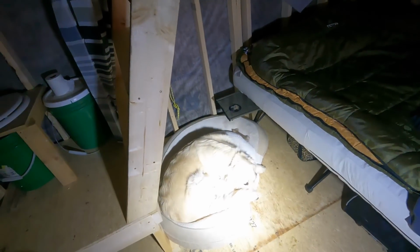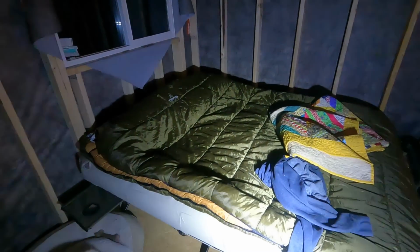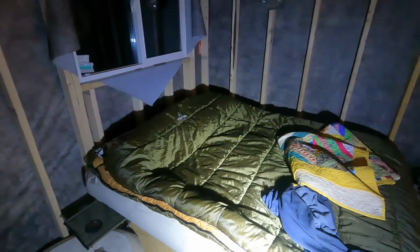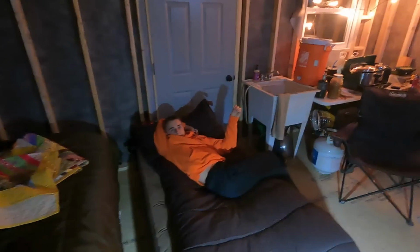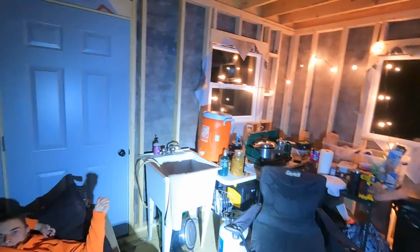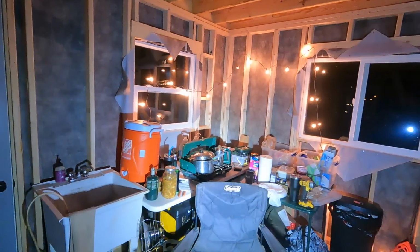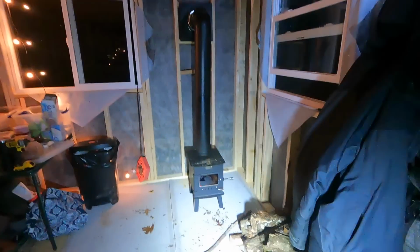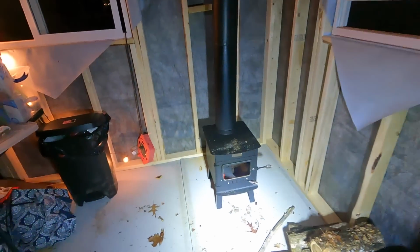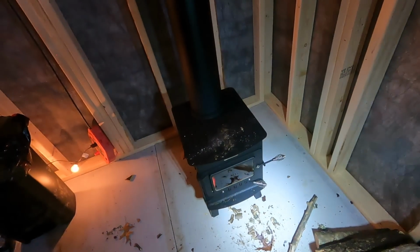Timber's kicking it here by the bed. And we got our queen cot with our queen size mattress. Cam's kicking it on the single size cot with his air mattress. And then this is our little makeshift kitchen right here. It's a mess, obviously, because we've got tools and food and all that scattered about. But the fire's doing great. Really happy with this little stove. I mean, it's amazing how well it's doing with the size that it is.